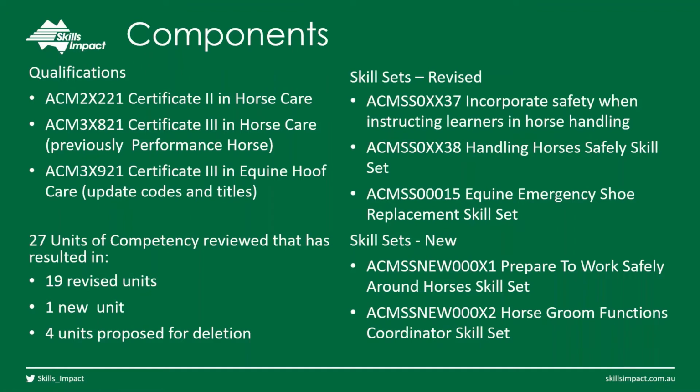So in terms of the components, the project covers 3 existing qualifications: the Cert 2 in horse care, the Cert 3 in performance horse. We're calling that horse care. We're dropping the term performance horse. I can talk about that later if people are interested why. They're major reviews, redesigns, and we're doing a little bit of work in the Cert 3 in equine hoof care, which I think came out in 2018. We're mainly updating the codes.